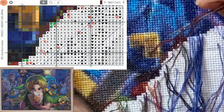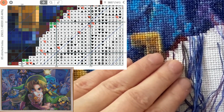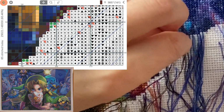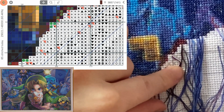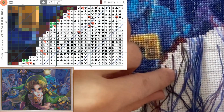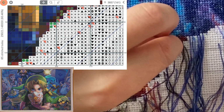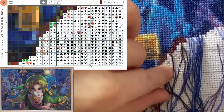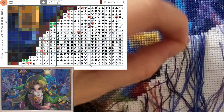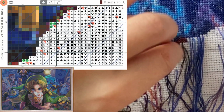Okay, this is the one with the knot. Let's see. If I bring it now, the knot will end up on the front. So I'm going to tack it over here and then go back to working with it. That ensures the knot is along that carry there on the back. Like I said, if I was going to be a perfectionist, I would have cut the thread out and started a new one, but the knot was so tiny, I decided to just deal with it.